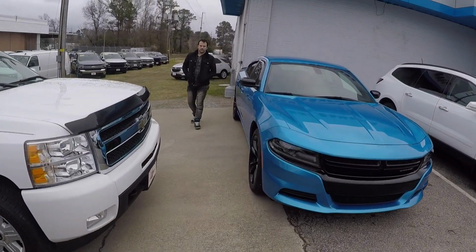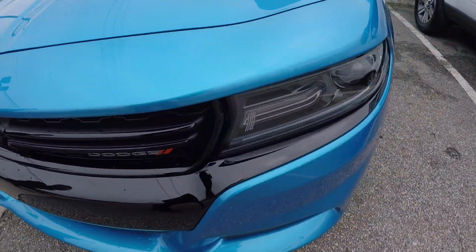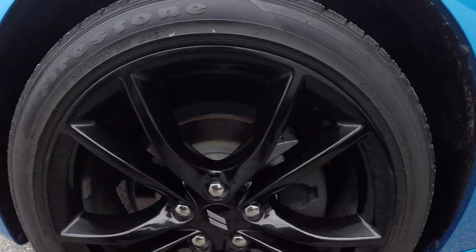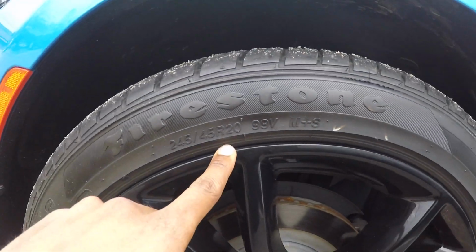And what do you think, Dan? I think it's good. Oh man, I love the color for sure. Headlight is sweet. What size wheels are these again? 18? I think they're 20s. 20s. Man. Gloss black too, actually. Pretty quick. Firestone. You're all right. They are 20s.